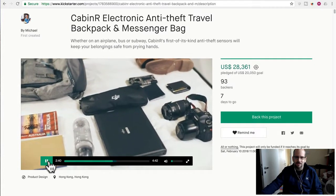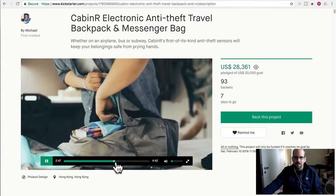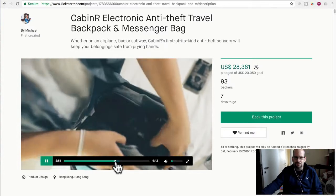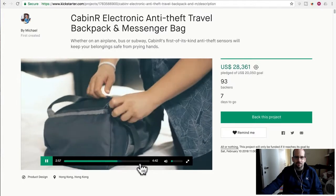Has never been easier. The backpack has a bottom shoe compartment that fits up to US size 11. Its generous 30-liter size allows you to carry just about anything. The back comfort meshes double as quick access pockets for important items such as your passport and wallet.